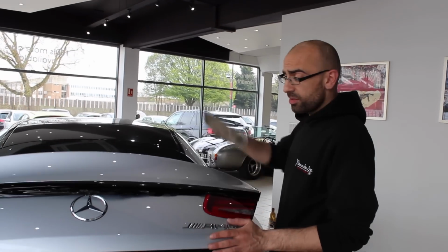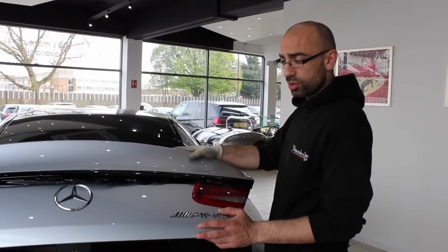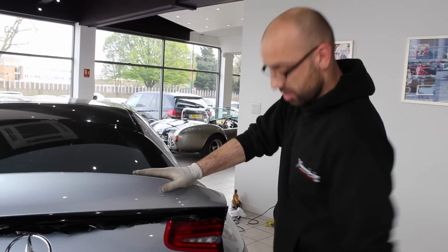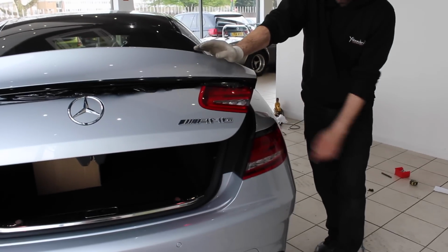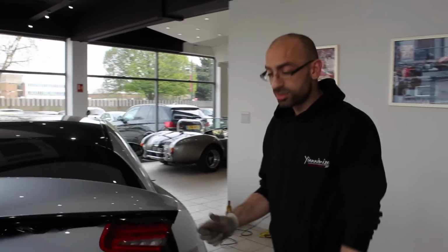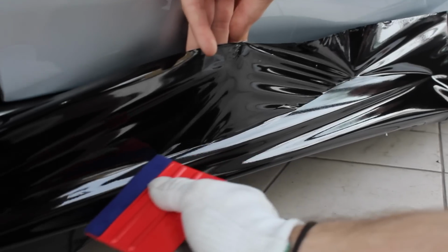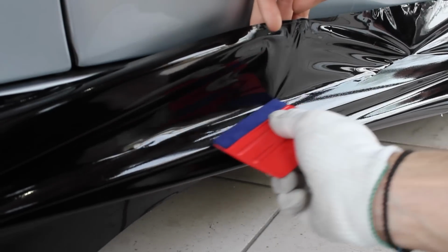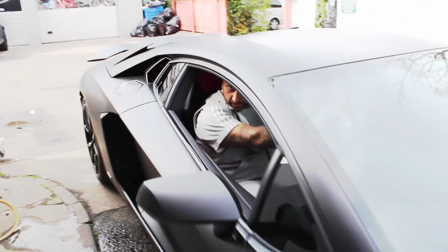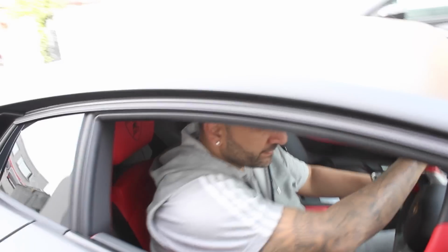So as Yanni said, me and Vasilia are doing all his chrome to gloss black. I've started on the back section with the boot, so I've done this long piece here. I've already done the chrome bits above the light. Vasilia is doing the lower section. So we've got a couple hours to crack on with this and see how much we can get done. I'm taking this car to my house. Customer's going to collect this on Sunday.